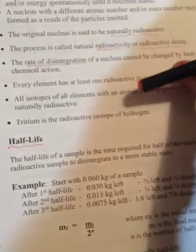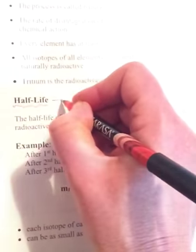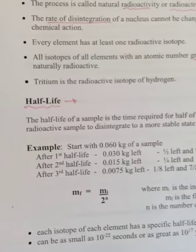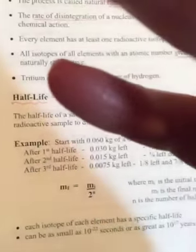And I already mentioned earlier that it's the hydrogen-3 (³₁H) isotope of hydrogen that's radioactive. All right, so half-life. I know you've looked at them in math. I don't know if you've looked at the physics part of it, but at least the math part, in the sense of how do you calculate it.